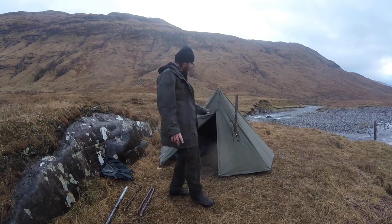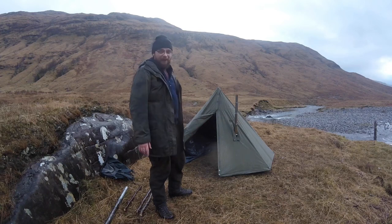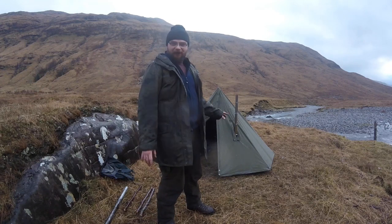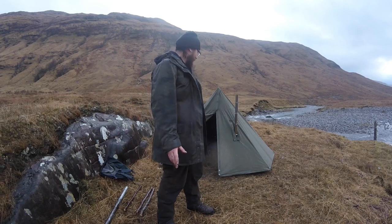Now I know there's no spark arrestor or anything on that. I haven't made one yet, as I say. The bits that I want haven't come. It's all bodged together, just a test. I'll be careful.